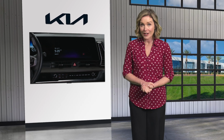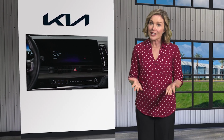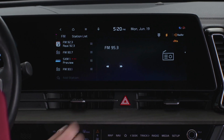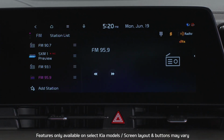Kia Connect with Navigation makes it easy to save and recall your favorite FM and AM radio stations or SiriusXM channels. To enter radio mode, press the radio button on the control panel. To save a preset of your favorite stations or channels, choose the Add Station button on the screen and the channel you're listening to will be added to the presets list.